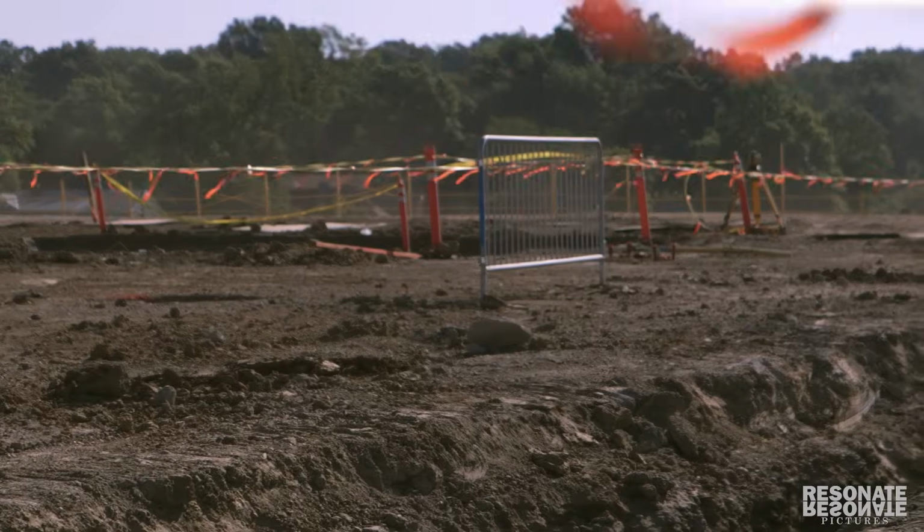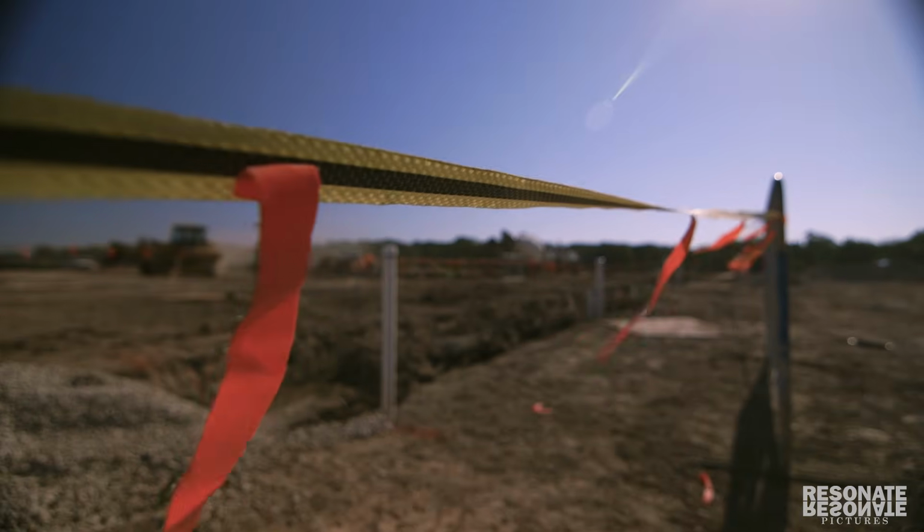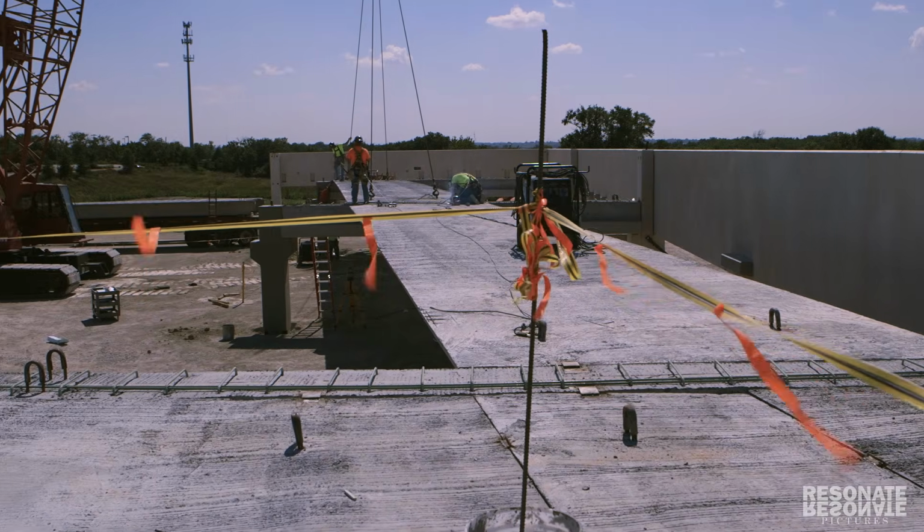And finally, controlled access zones or warning lines and barricades are used to prevent people from coming near a fall hazard. You need to be using fall protection when you're inside the unprotected area.